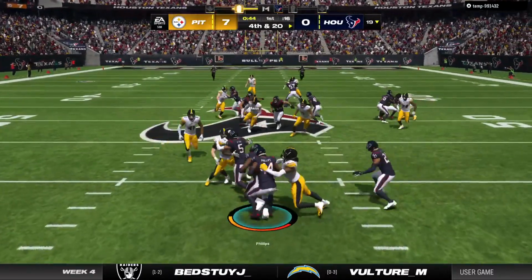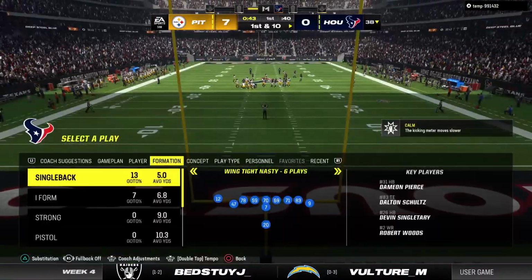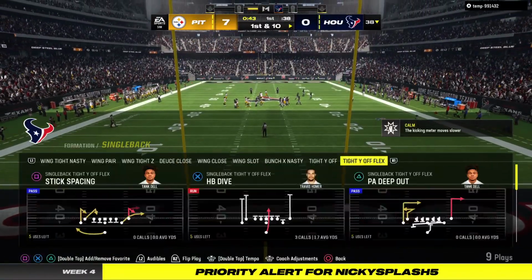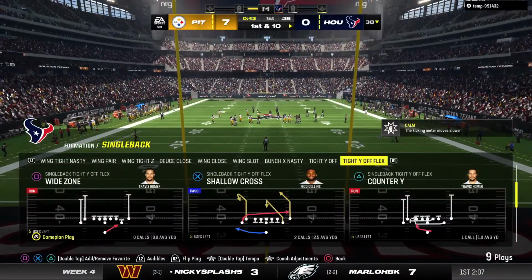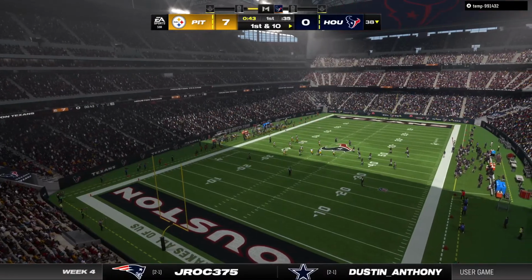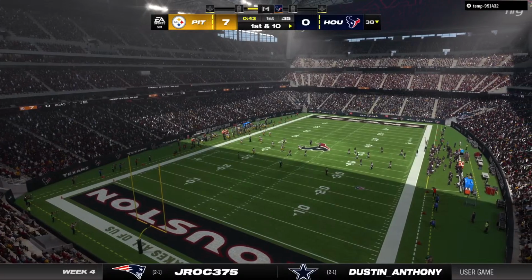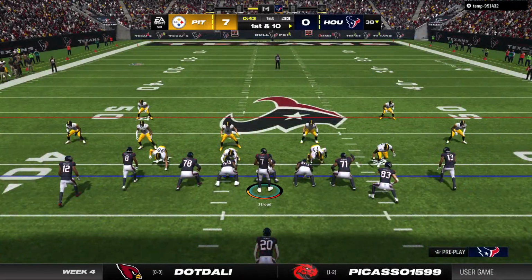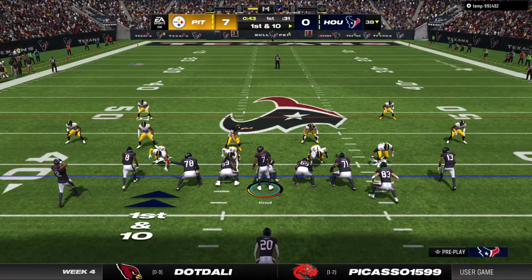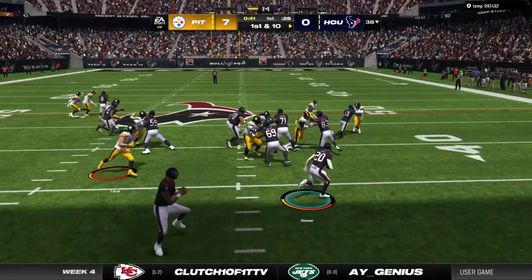And it's fielded at the 34. Call that a 44-yard punt, 5 on the return. And the Texans will take over. The Texans offense ready to go here for their next drive. And a 3 and out on that first drive. We'll see if they can do better here.